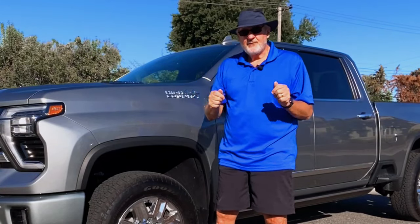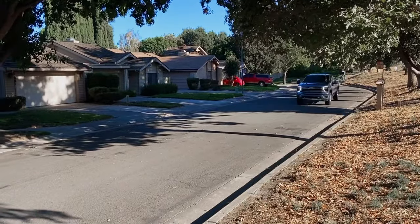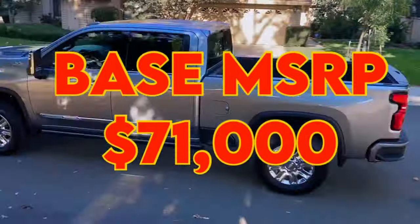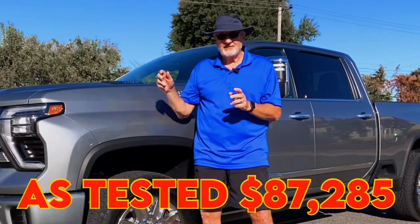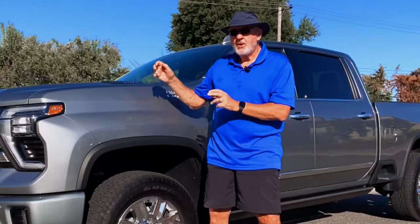Base MSRP for the 2024 Chevy Silverado 2500 turbo diesel High Country is $71,000. In fact, you add some packages, you add some options, and it totaled out as tested at $87,285 for the 2024 Chevy Silverado 2500 High Country turbo diesel.